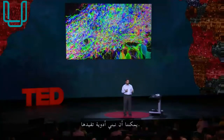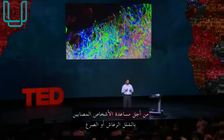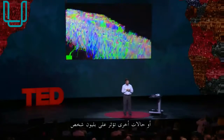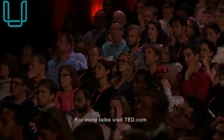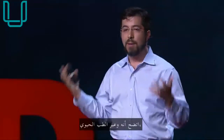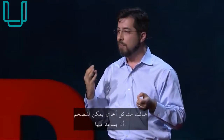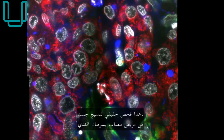We can build drugs to bind those. We can maybe aim energy at different parts of the brain in order to help people with Parkinson's or epilepsy or other conditions that affect over 1 billion people around the world. Now, something interesting has been happening. It turns out that throughout biomedicine, there are other problems that expansion might help with. This is an actual biopsy from a human breast cancer patient.